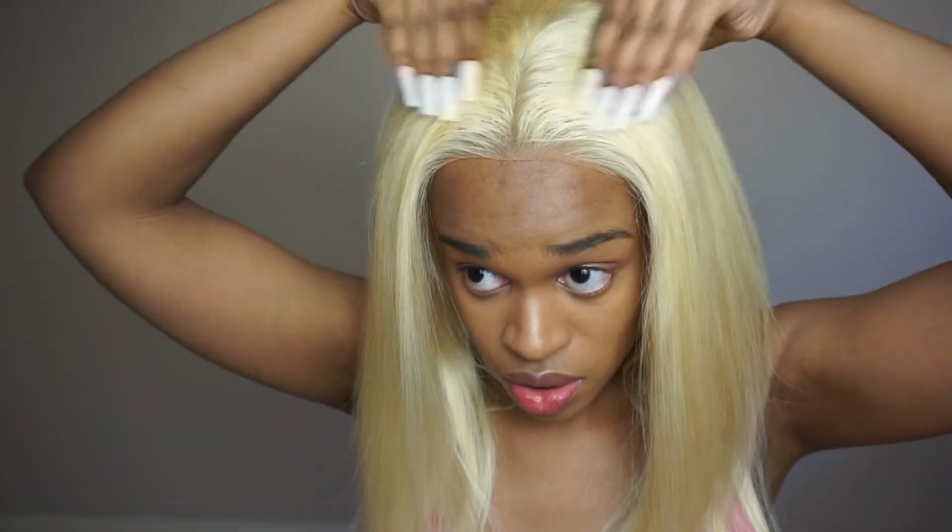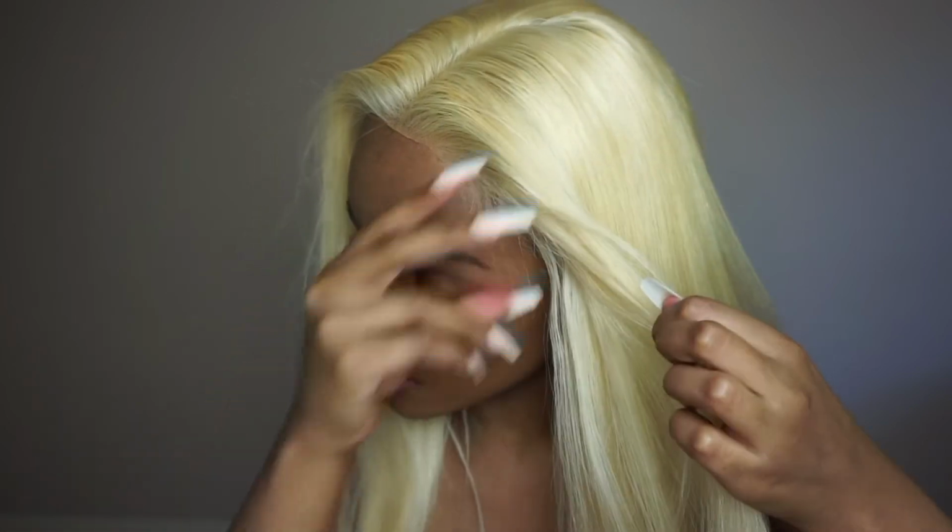So I've parted it. And I'm going to now set that. Did I do it or did I not? Yeah, okay, so I've just put straighteners on and I'm going to straighten the hair. If I was going to do baby hairs, I was going to do them here. There we go. Can you see them?